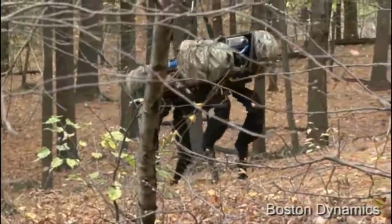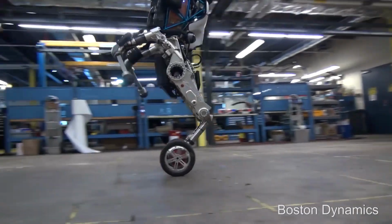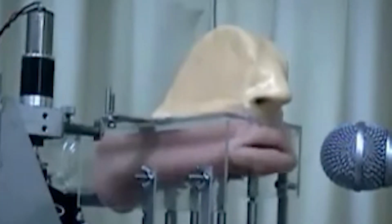There you have it, the creepiest robots ever. Are these robots creepy enough for you, or do you know a few that are going to spook everyone?